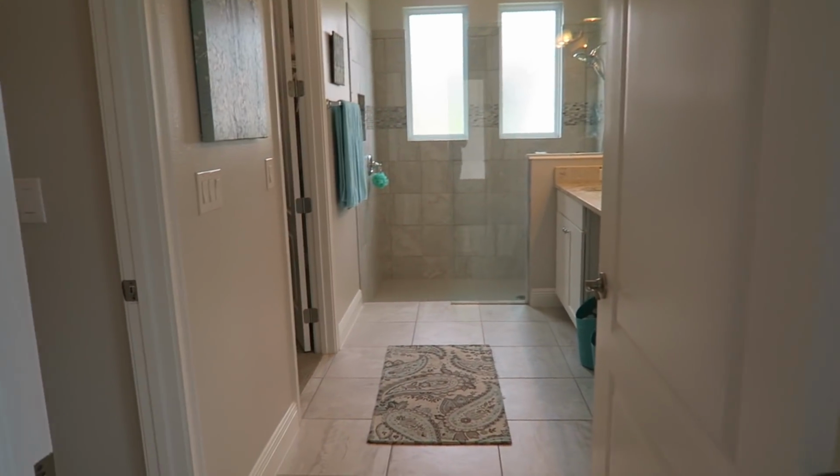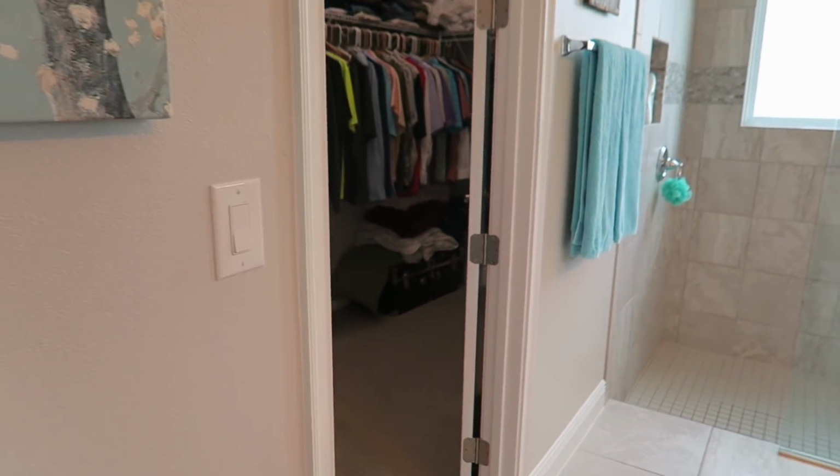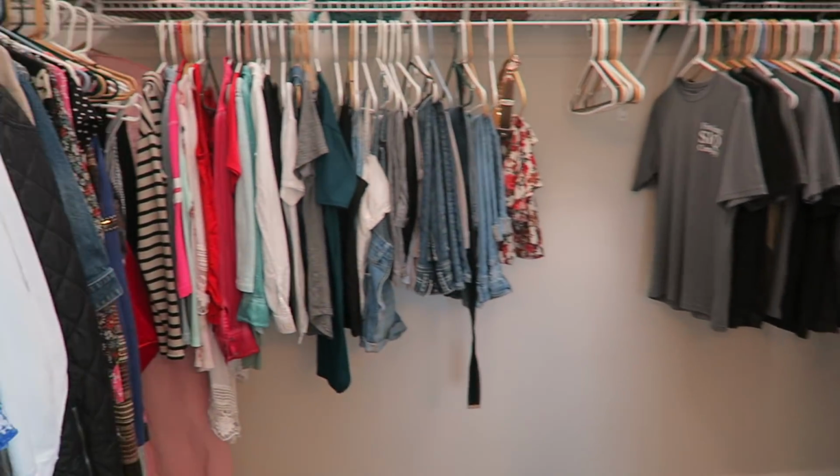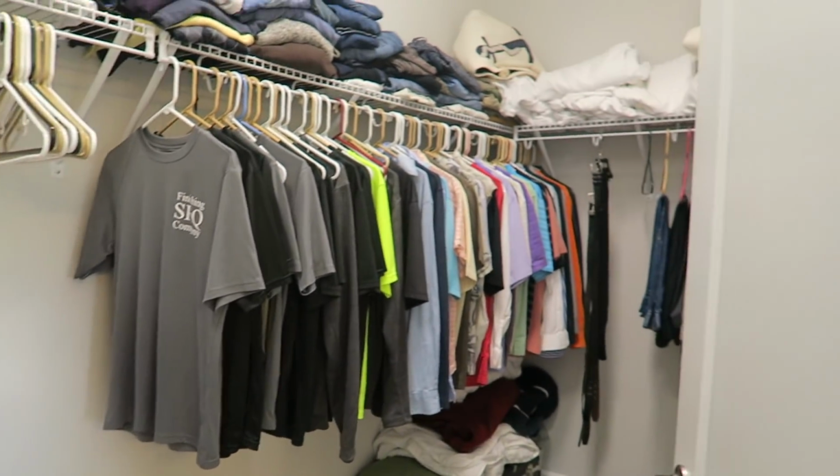Whoa, look at the bathroom. It's so pretty. Got a toilet. The closet is in the bathroom. I've never seen something like that. Whoa. She has Converse, Coolio. Okay, I changed because that's too hot in that sweater.